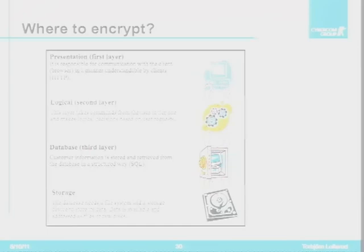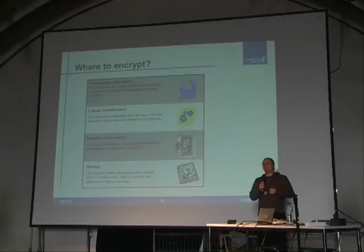And I realize that is probably why PCI DSS doesn't address it. PCI DSS says it should be secure, and it's up to you to secure it. But what I want you to remember here is don't just take the easy route out and place it in the database or at the storage level. The preferred way, or probably the most secure way, is to do it in the application server.